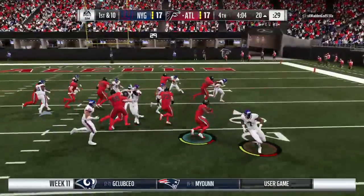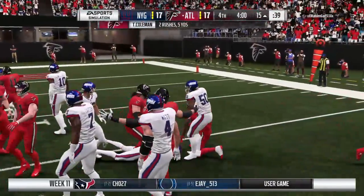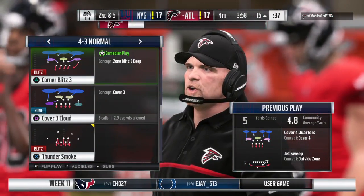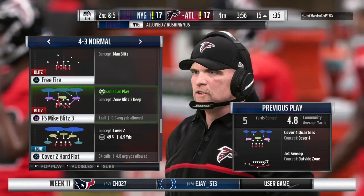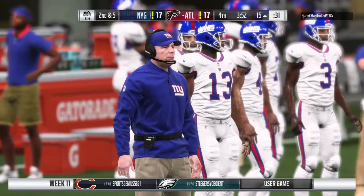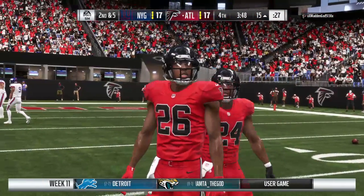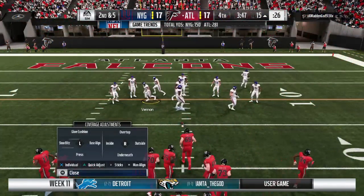Coleman. And able to push his way forward here for a good little gain. 5 yards on the carry. Good pickup on 1st down. I think we can safely say that those types of plays are the backbone of this offense. We know not every run's going to be a big hitter, but you know they'll take that type of result on each and every attempt.